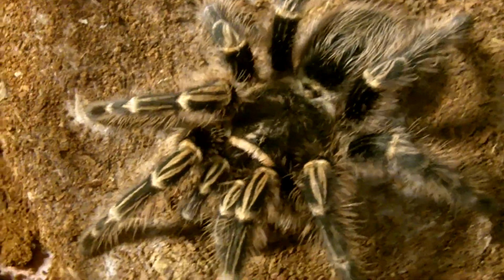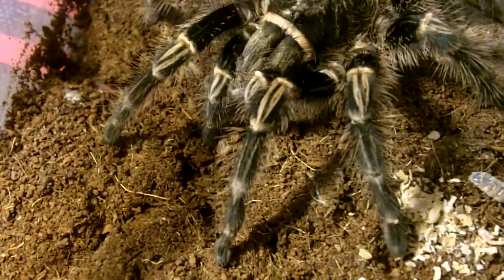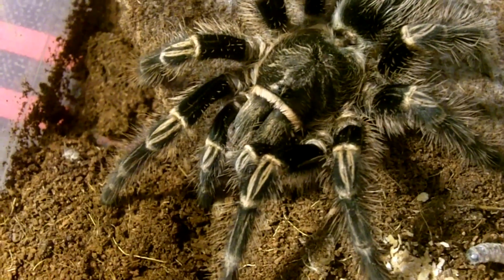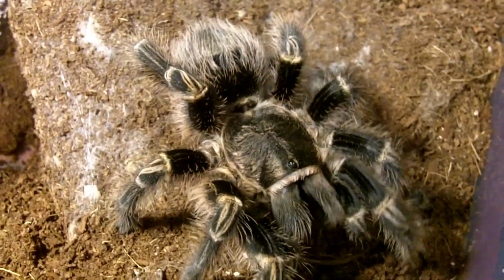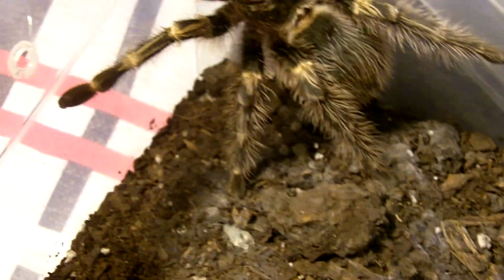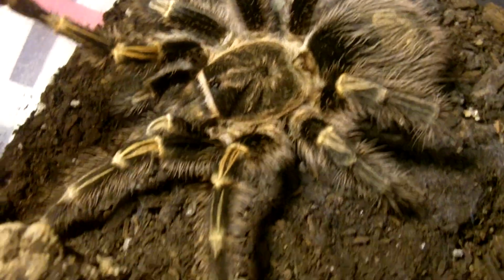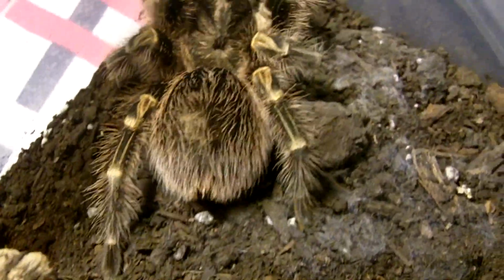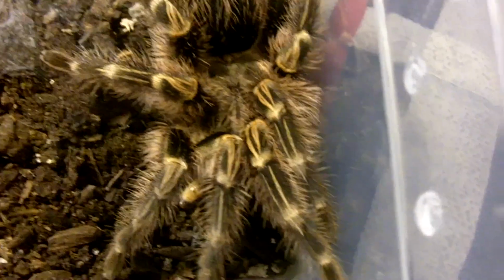Alright, now for some Chaco Golden Knees, Grammostola pulchripes. I have 3 females. This one here is Wendy, named after the Koopaling characters from the Super Mario Brothers series. Just like that. This is Wendy's sister, Peach. Raised as a small half-inch spiderling. As you can see, she mows down superworms with little effort.